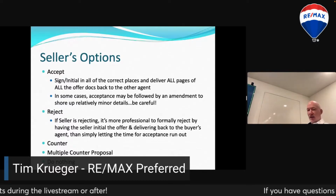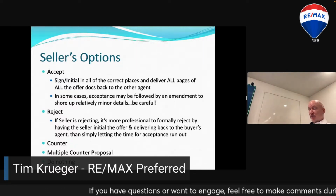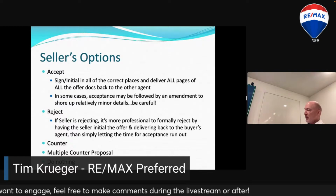The buyer agent would want to do that. You'd want to do that. It wouldn't necessarily hurt the seller if that were just accepted. So that's an easy one to say, yeah, we can accept this. We'll do an amendment after the fact.